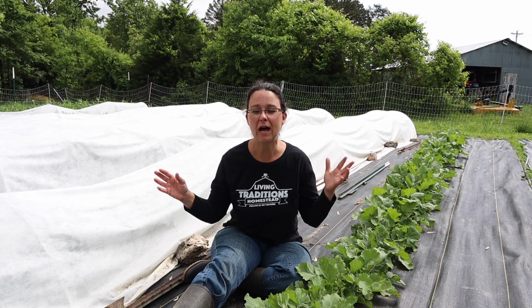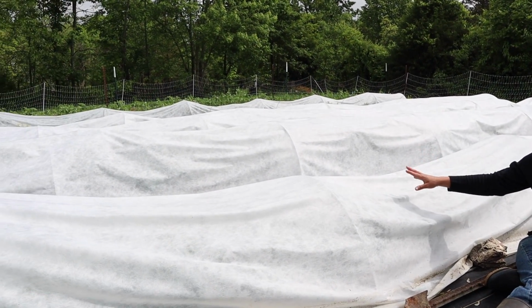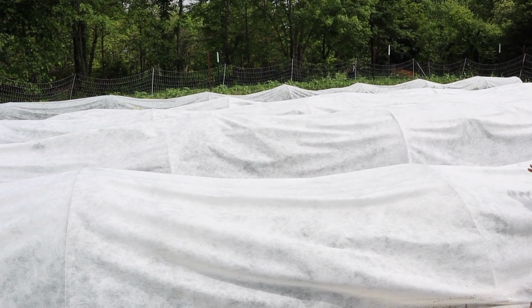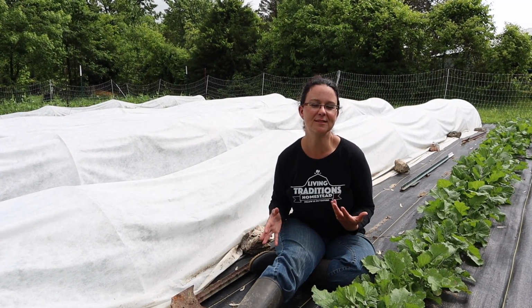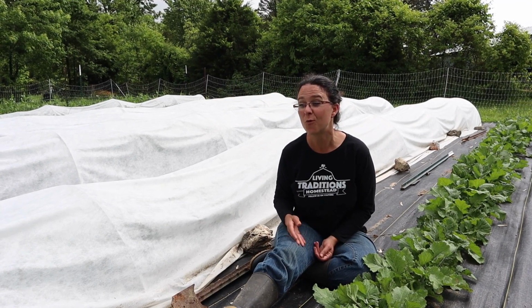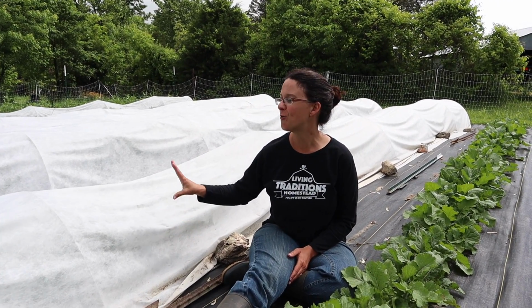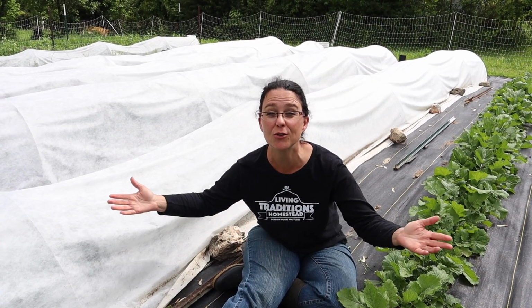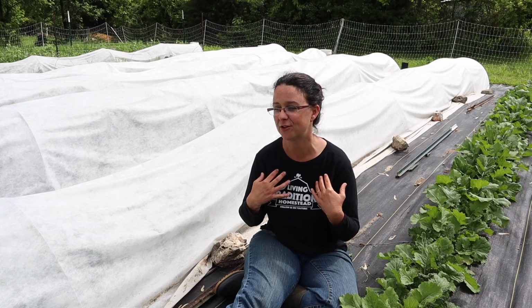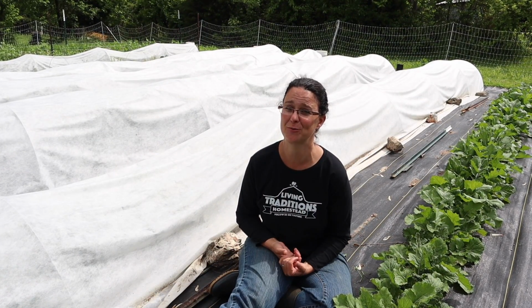Next up are our brassicas, which have been growing underneath these floating row covers. This is the first year we've ever used floating row covers, so we've been nervous about how well they're doing. We haven't looked at these guys in quite a while, so we're gonna go ahead and uncover all of these so that we can show you and see if they're doing really well or if they're not doing well. We're pretty nervous, but mostly excited.